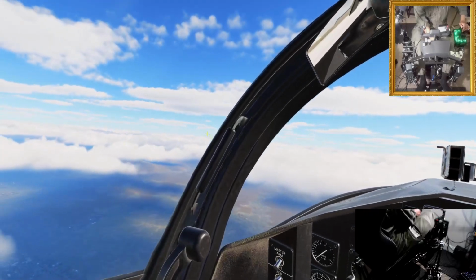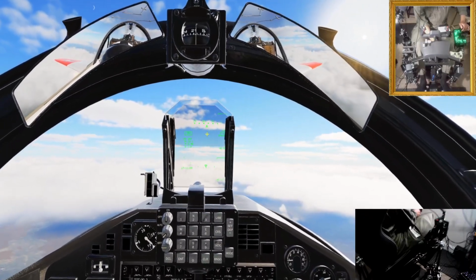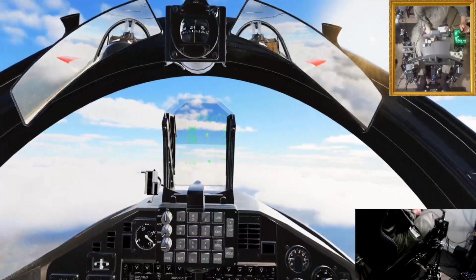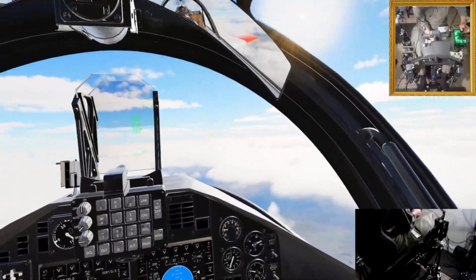Coming back on the power. 12.5. Continue to climb. Go ahead and trim. We've got the winds from the left to right.